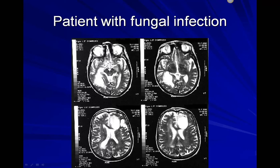I would bet, though, you could pick out these lesions like this and these big lesions like this that are not normal. And there are patients who get fungal infections in their brain. I bet you can imagine that you could breathe in a fungus and that it might somehow find a way across the blood-brain barrier and cause a fungal infection in your brain. It might also spread there through the bloodstream.